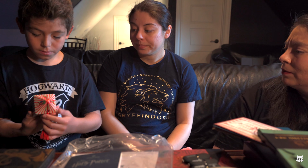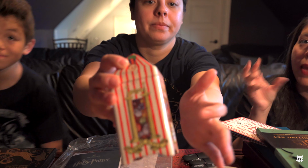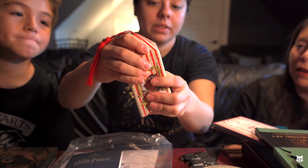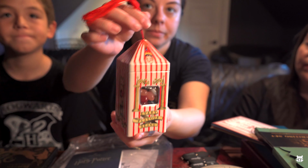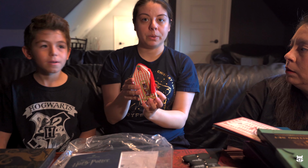16 pounds. Only because it came with a collector's tin. So instead of that paper one that degrades after a while, you get this cool tin, you get to use it after. Yeah, it's really cool.